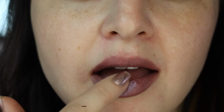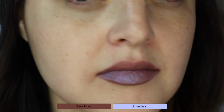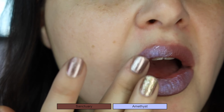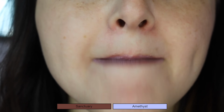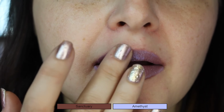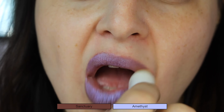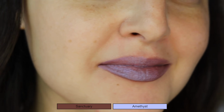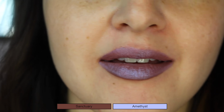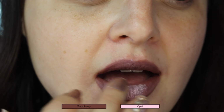Now watch what happens when I put the violet shade on. Creates a really neat effect. One thing I notice about the violet shade though is it tends to be a little more powdery than the other shades. When applied to the lips, you get more chunks, and that happens with every single one of these swatches where you do see a little more powderiness, but then when you take that lip balm and put it over top, it just brings it all together, and it's just this gorgeous holographic purple shade. I just really love the dimension in this combination.